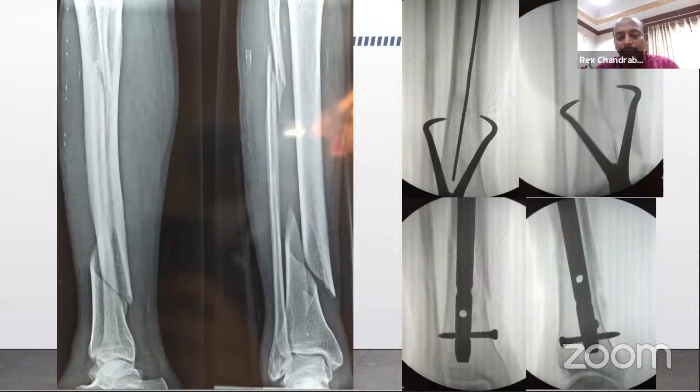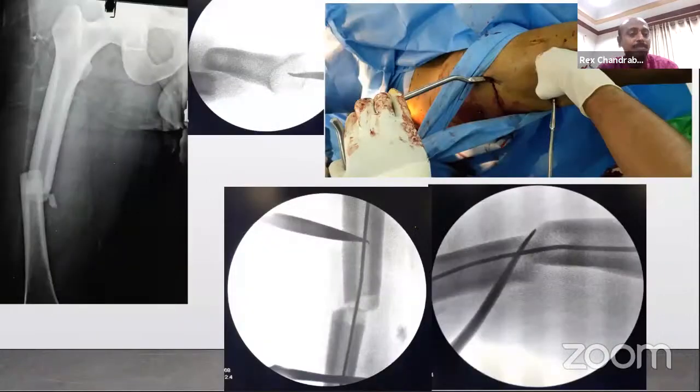The other way is for metaphyseal fractures. Always centralize the guide wire in the distal tibia. That is very important. You should not go eccentric to one side. Always centralize on the distal tibia.